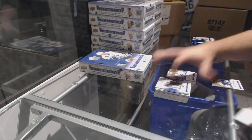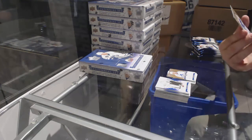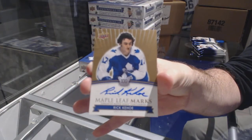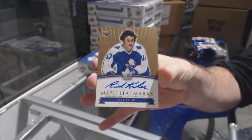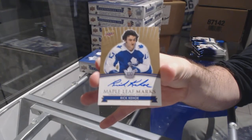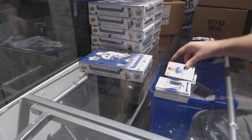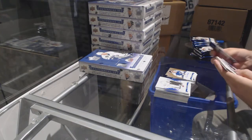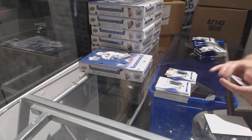We've got another Maple Leaf Marks of Rick Kehoe. Hard sign, by the way. Rick Kehoe. King Clancy die cut.